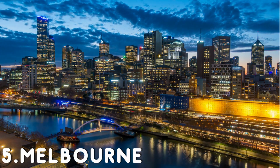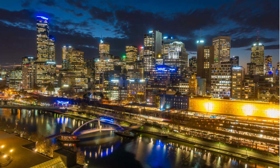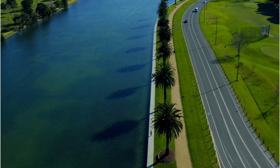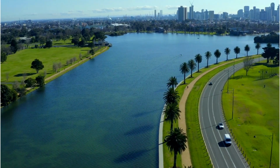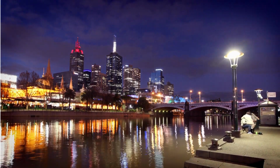5. Melbourne. Melbourne is Australia's coolest city and a must-visit if you want to get an idea of what the cutting edge of Australian culture is like. The city centre has the most landmarks, such as the observation deck on the Eureka Tower and the Melbourne Museum. For a change of pace, head to one of the city's many parks or to the beaches, including retro chic St Kilda Beach.